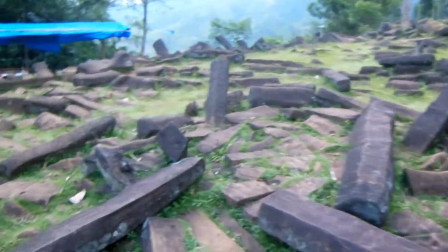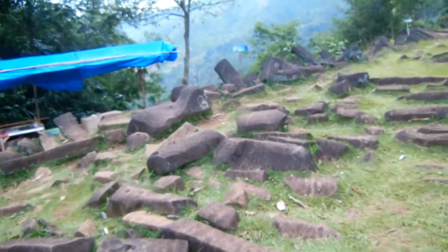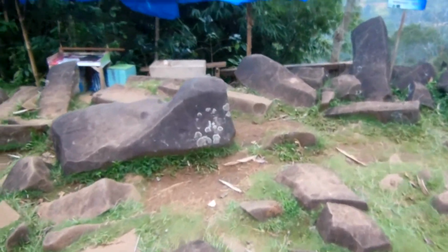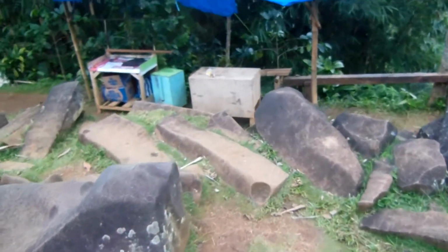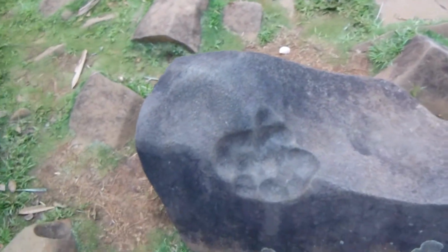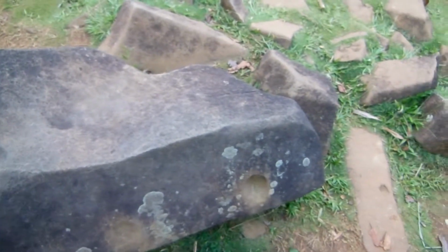Okay, now there's a stone to see here, which apparently is known as the mark of the tiger. The tiger is a very important symbol to the West Javans. It's almost like their regional symbol. Here is the mark of the tiger. However, whether this is natural or not is another matter, we're not sure.